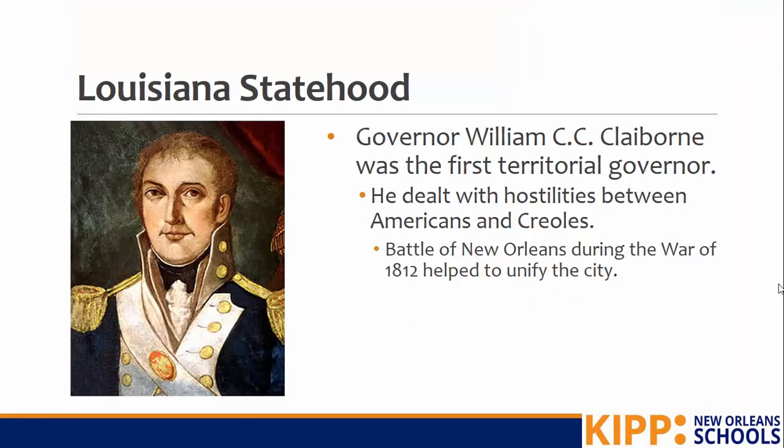So now Louisiana is owned by the United States. They send a man, William C.C. Claiborne. You may recognize that name because Claiborne Avenue is named after him. He comes in to become the first territorial governor. For a while, Louisiana is just a territory, and Claiborne is in charge of overseeing it.